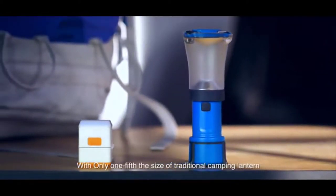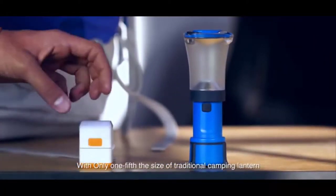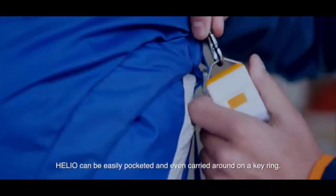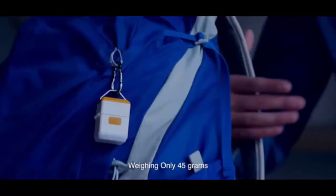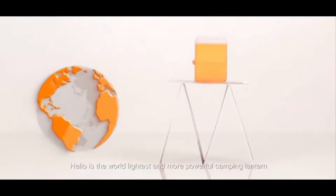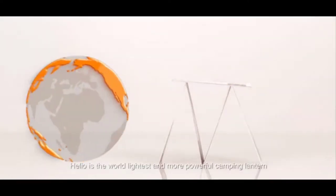With only one-fifth the size of a traditional camping lantern, Helio can be easily pocketed and even carried around on a key ring. Weighing only 45 grams, it can be put into your backpack without adding any burden to the weight you carry. Helio is the world's lightest and most powerful camping light.